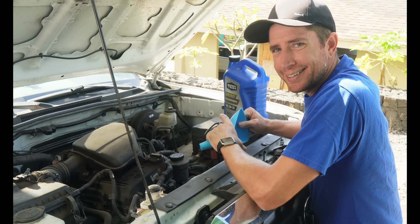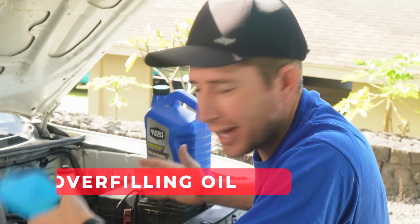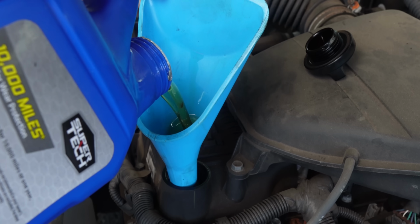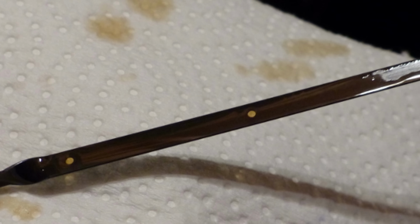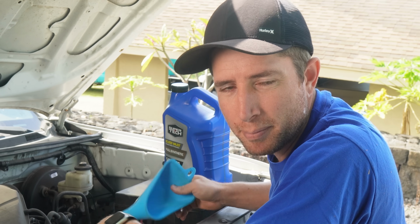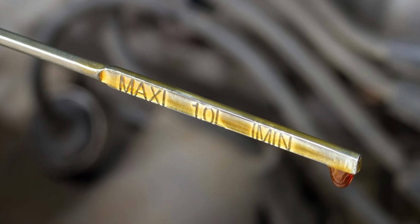So the next mistake is people overfilling their oil. No one intends to overfill their oil, but what happens is you go to refill and you put too much in. It's over the high mark on the dipstick. And instead of going down, unplugging the drain pan and taking some out, people are like, a little extra oil is probably fine, right?